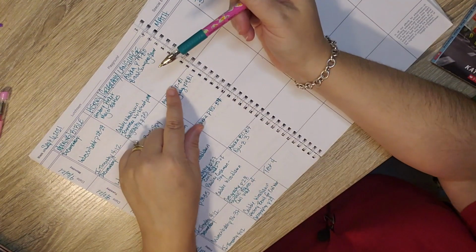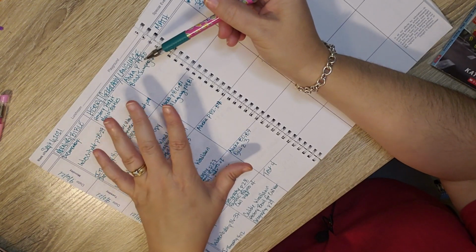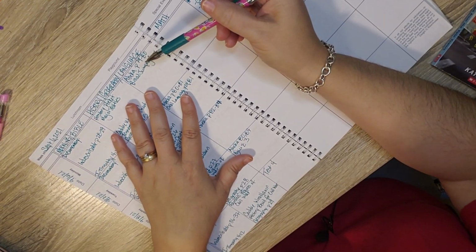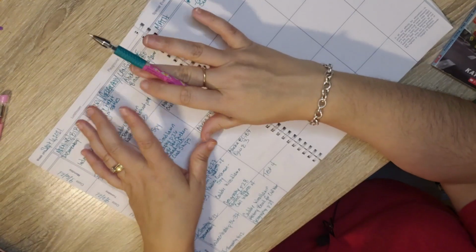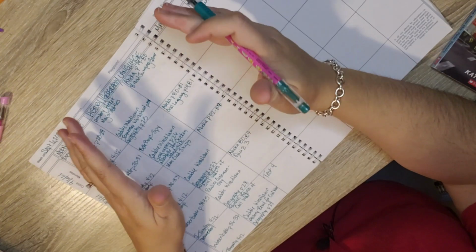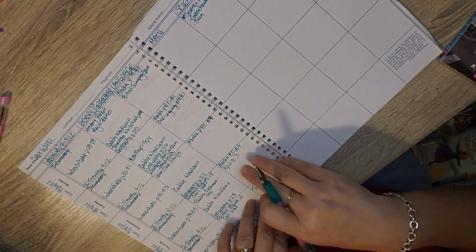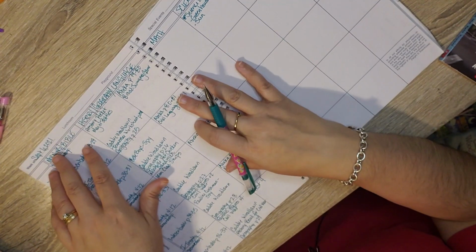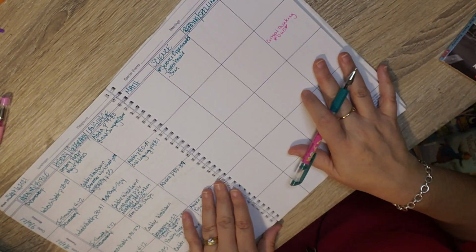Now, normally I would have writing in here in this section as well, but we are not starting our IEW. We're not picking up with it quite yet. We've been doing quite a bit of review, and we're going to continue doing some review and some other writing. So we don't have any writing for next week in this section. We're going to be doing some morning writing. We're going to be doing some other writing, but not in this section.